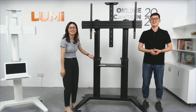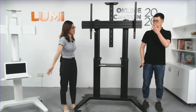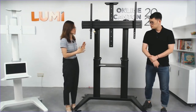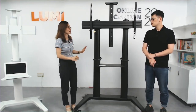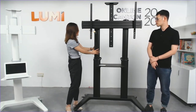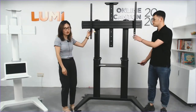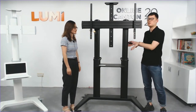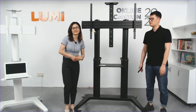So with this product, even though the weight capacity is increased, nothing is sacrificed, including the tilt function and the height adjustment, and we also add the anti-theft function. I think this solution is more reliable. Okay. Great, so great.